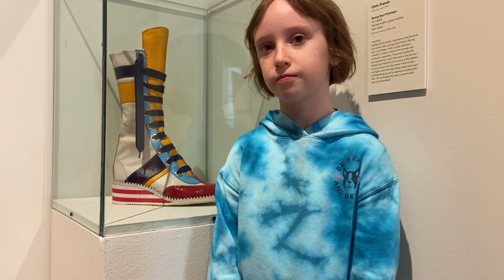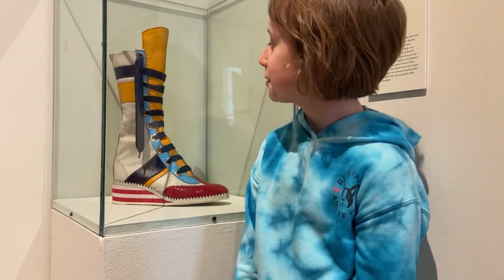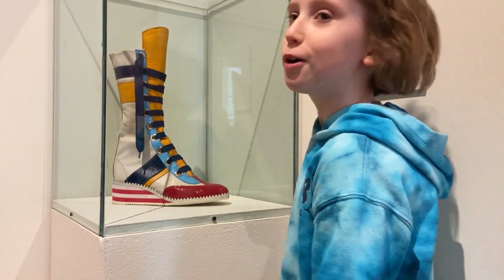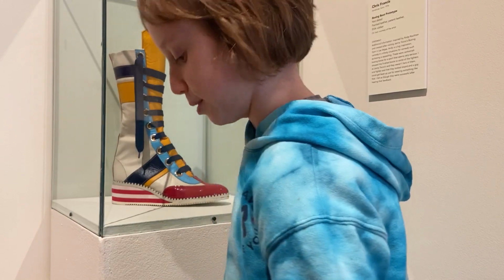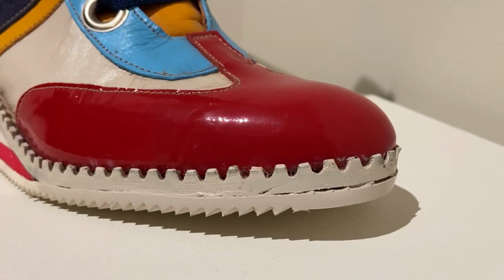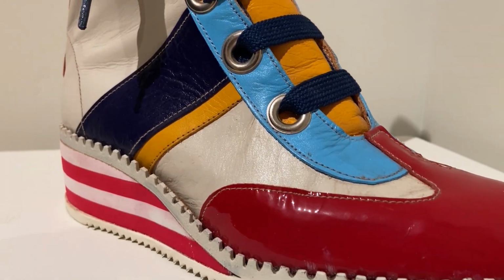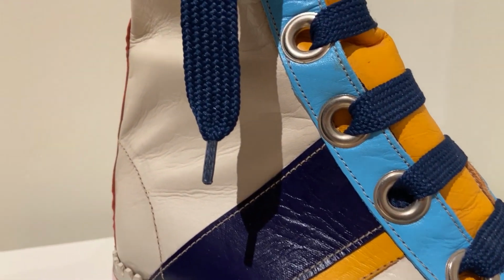So if you could try on any shoe in this exhibition, which would you choose? I'd probably choose this one, which is named Boxing Boot Prototype, and it just looks really comfy, even though my foot would probably not fit in it. I just think it would be a nice shoe to put on. Yeah, totally looks comfortable, right? Like you'd want to go box a few rounds in it. This is Boxing Boot Prototype. It's painted leather, patent leather, and EVA rubber.